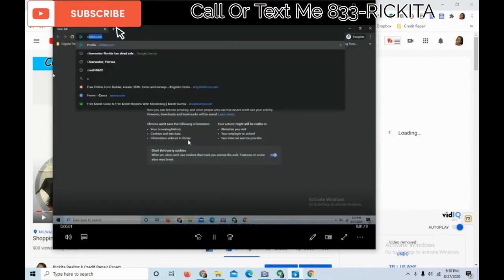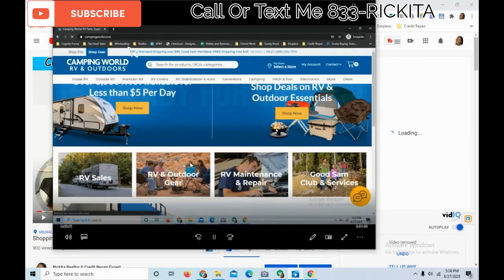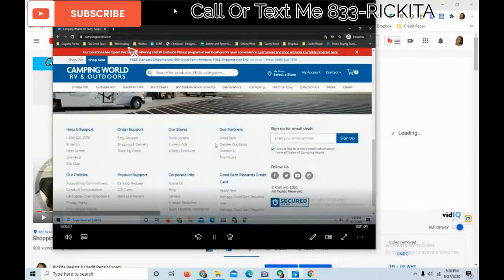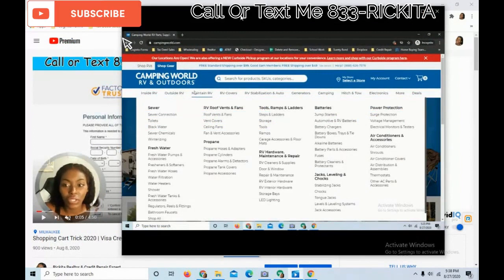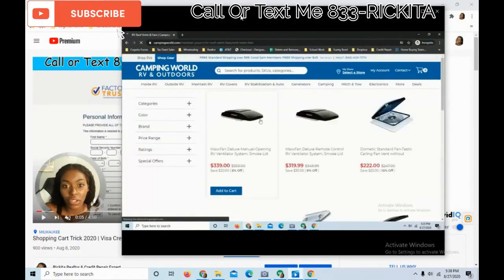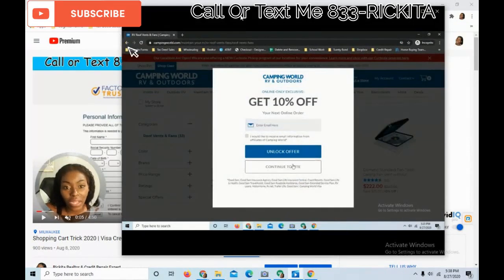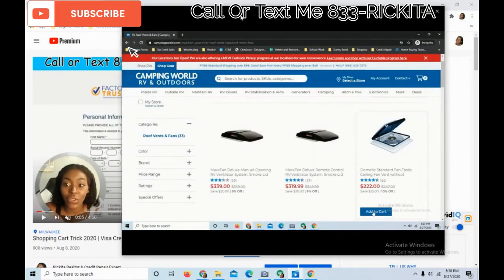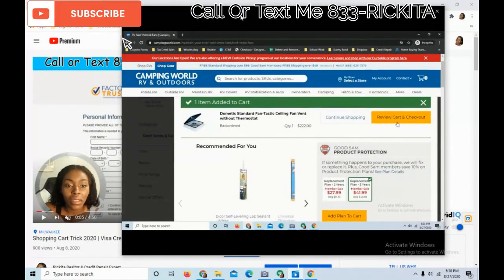So what I did was I went to campingworld.com. So after you go to Camping World, I want you to find items that's like $200 to $300. Find something that you could put in your cart. So I found something right away for $222. And don't forget too, you want to allow pop-ups. Pop-ups are good. That's how you're going to be able to get the pop-ups. You can go ahead and get the account. So get the credit card.